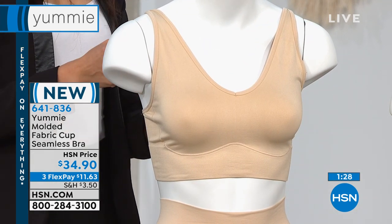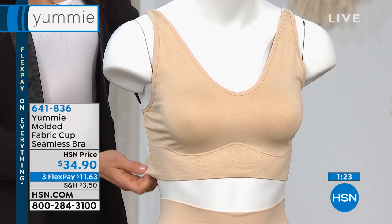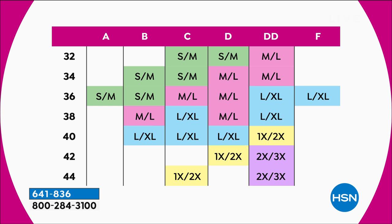So I know when we talk bras, we're used to being like a 34B or something like that. This is how you figure out what size you are when it comes to Yummie. You just take your normal size, like I said, a 34B. You would take the 34 and the B and you would see where it intersects. And now you're a small medium. This chart is on HSN.com.